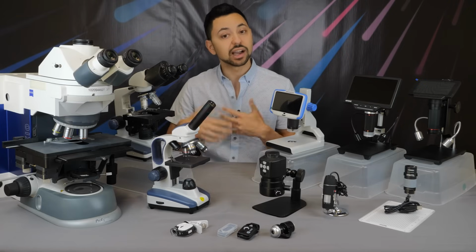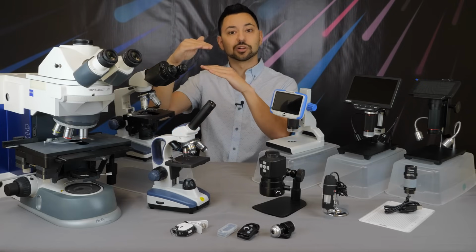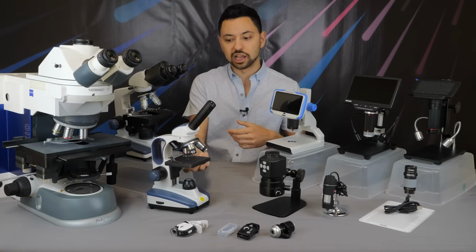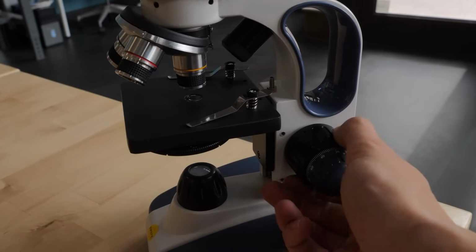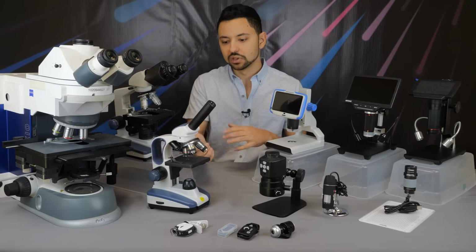Just fundamentally, the higher in magnification you go, the smaller and smaller that depth of field becomes, and that's why it becomes more and more critical to start having these super rigid frames. It becomes more and more critical to have really fine resolution, Z-axis stage control, and what have you.